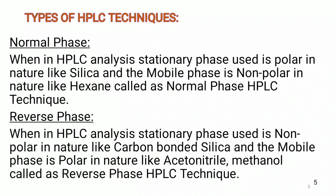There are two types of HPLC techniques. First is normal phase, in which the stationary phase used in HPLC analysis is polar in nature like silica, and the mobile phase is non-polar in nature like hexane, propane, called normal phase HPLC technique. And the second is reverse phase, when in HPLC analysis the stationary phase used is non-polar in nature like carbon bonded silica, and the mobile phase is polar in nature like acetonitrile, methanol, water, called reverse phase HPLC technique.